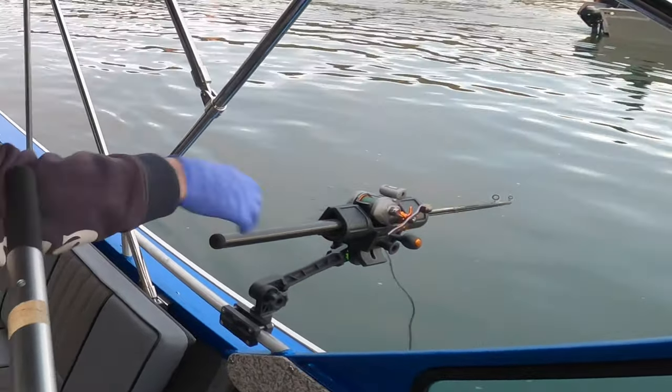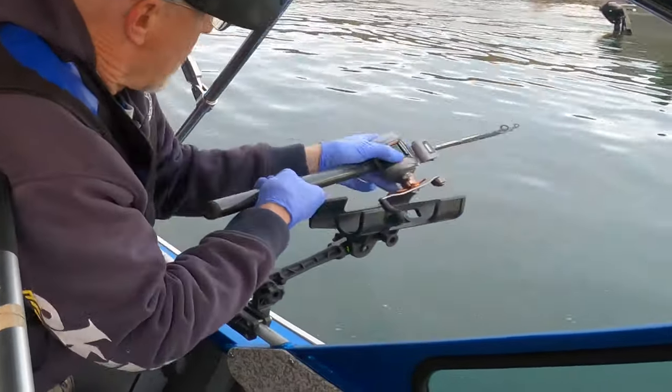Oh, there we go. Fish on. Yep, right here.